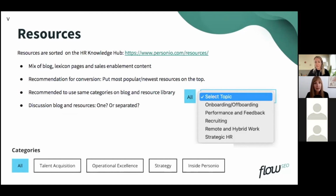The other thing you can see here is the categories that they use on the Resource Hub: onboarding, performance and feedback, recruiting, remote and hybrid work, and strategic HR. However, these are the categories that they use on the blog: talent acquisition, operational excellence, strategy, and inside Personio. I can see how the blog categories are maybe parent topics of the other ones, or the abstract strategic ones. And then the resource centers are the practical, what do we need to implement, ones. But I'm always thinking, would it not make sense to agree on what our 4 or 5 main content areas are? What are the 4 or 5 main topics that we talk about on the website?